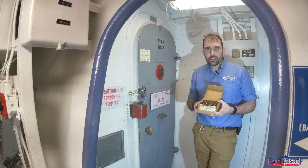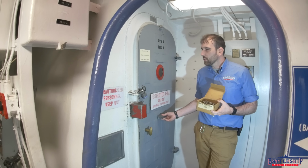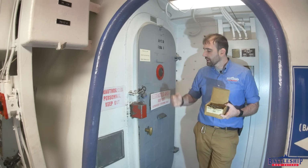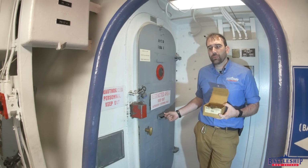When the ship was in service, these key boxes wouldn't have been here. There were other key boxes around magazine spaces like this one to get in there. This was probably added when the ship was put in mothballs.